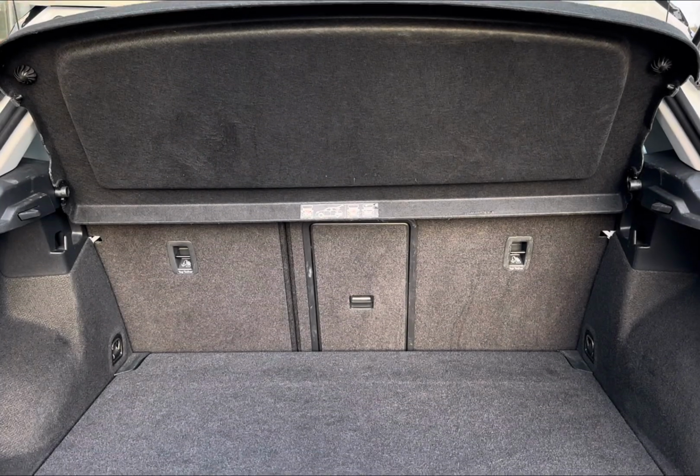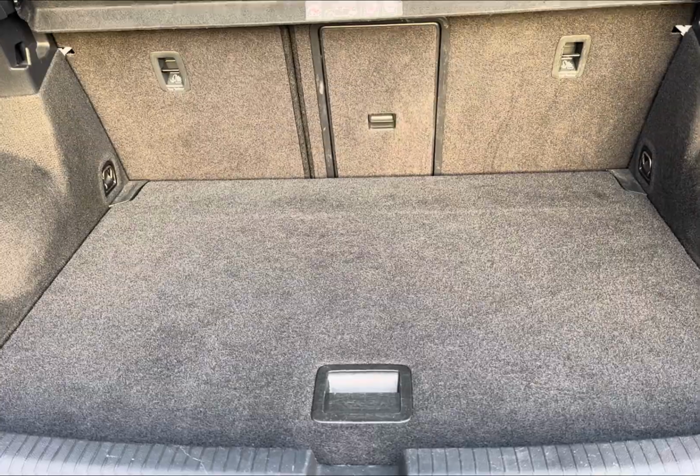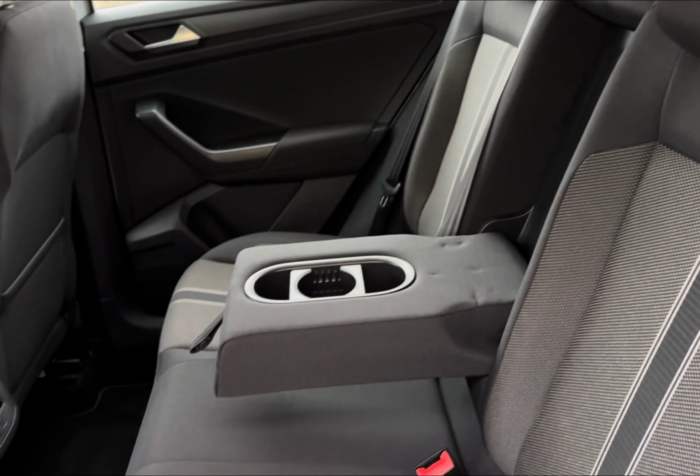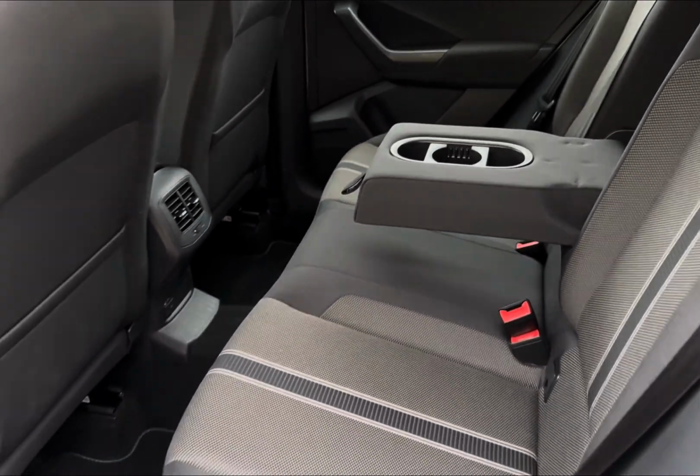Moving into your boot area, you will find more than enough space to house all your day-to-day items and travel plans. Once inside your rear interior, it is a full cloth finish for enhanced comfort all round with your handy pull-down armrest and central climate vents.